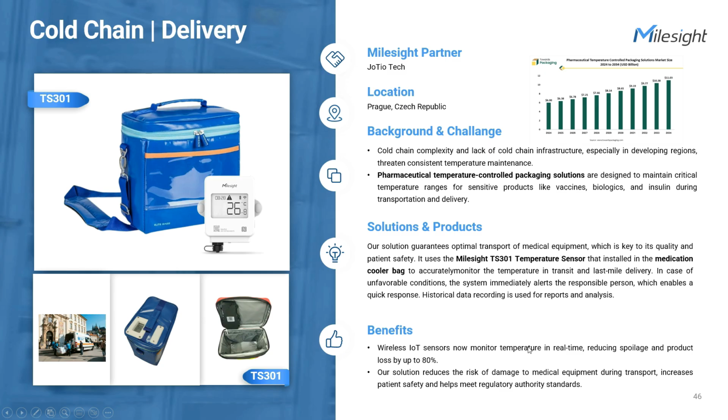One game changer has been the integration of IoT into pharmaceutical packaging. Wireless sensors now keep an eye on temperature, humidity, shock, and light exposure in real time. This has cut down spoilage and product loss by up to 80%. Take the Milesight TS smart sensors, for example. They provide real-time transparency across the entire supply chain. Moreover, in the near future, pharmacies, hospitals, and even patients can verify product integrity through QR codes or mobile apps, building trust like never before.